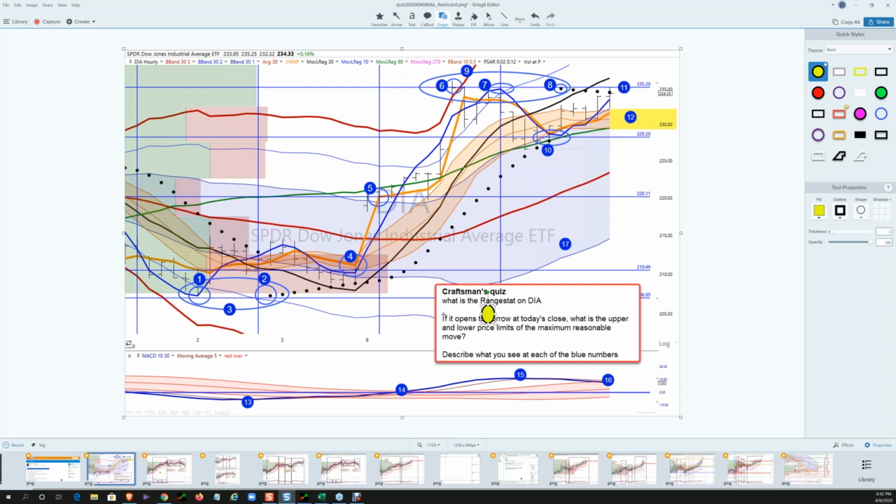So now here is her yellow belt test for tomorrow, and you can play along. She's got to find the range stat on DIA, because this is for the ETF for the Dow 30 Industrials. If you can trade DIA structurally and geometrically the way we're doing it, then you can trade UDOW and SDOW, the leveraged ETFs. You can trade the futures with leverage. But it all derives from the price action of this great big fat ETF. So we're learning on that one.